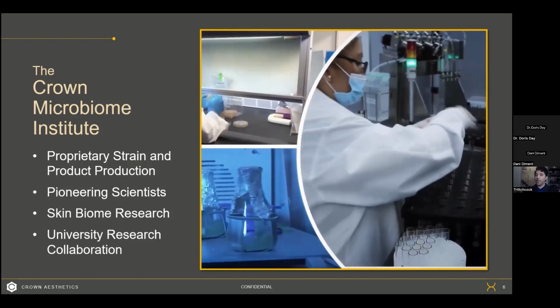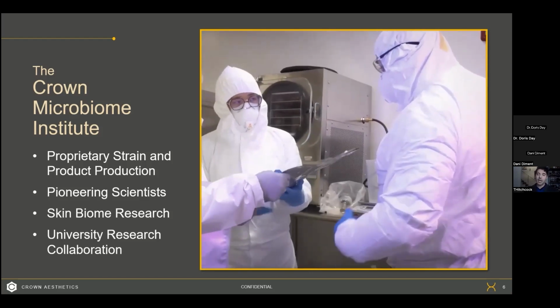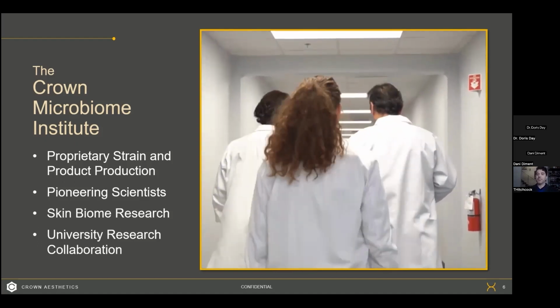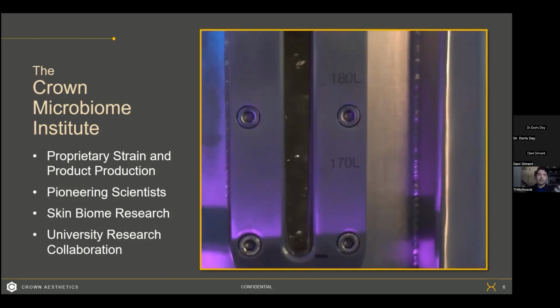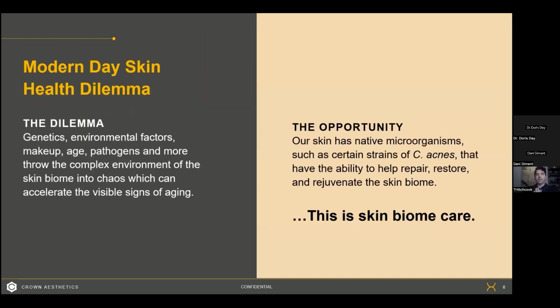We actually built a whole wing of our facility in Johnson City, Tennessee, where we have top-tier scientists that are actively researching the skin biome and how to capture the best elements of it and produce products from that in order to create a better skin biome and actually do skin biome care, which we can talk about now, which is, what is the dilemma? Why are we calling it skin biome care?